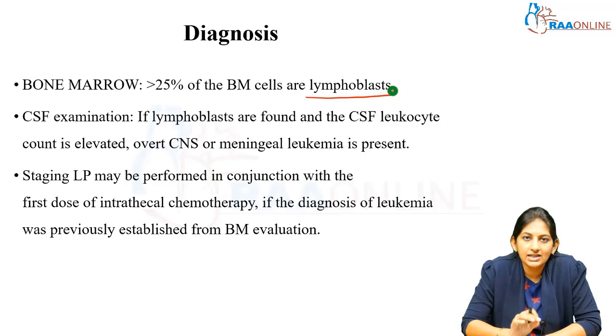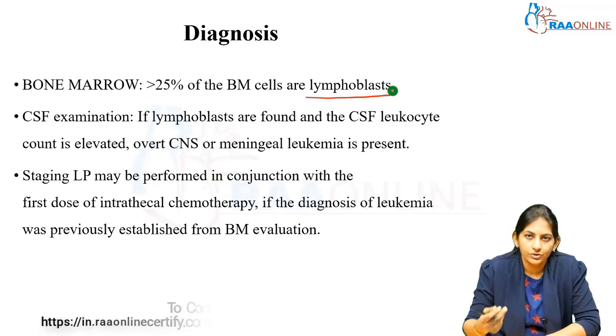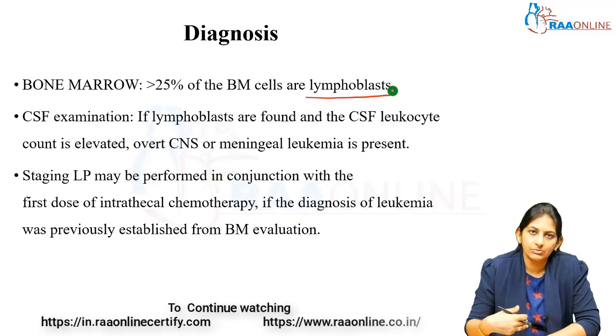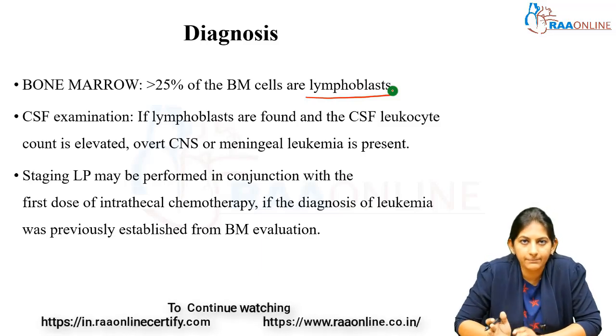So, staging LP. When you want to do an LP, you can plan the staging LP, that is to see whether CNS involvement is there or not. You can plan this LP along with giving the first intrathecal chemo also. Many a time this is done. Once you have diagnosed based on the bone marrow, you can plan intrathecal chemotherapy, do a lumbar puncture, remove the CSF, give the intrathecal chemo and come off. So it is combined together.